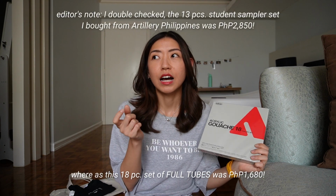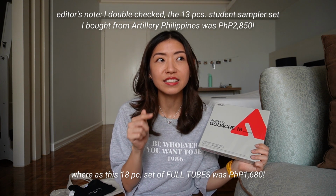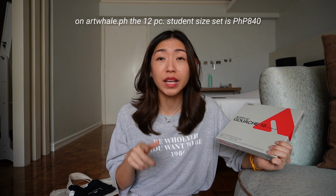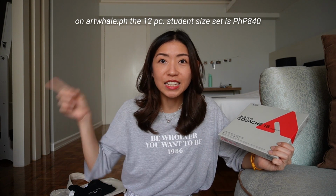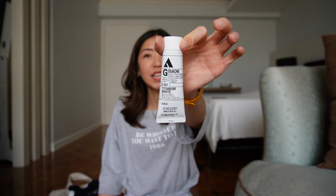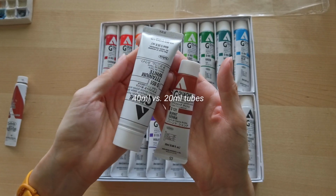For the student set, I bought it locally here, and I spent the same amount I would spend if I got the full-size tubes 18-piece set. I have since found the same set on artwhale.ph for half that price, the same price that they're selling it in Japan, in Sakaido. So if you were interested in getting that set, then I highly recommend checking that out. The only problem is they're always sold out. And I got myself an extra large tube of titanium white because I use this so much. It runs out so fast for me, so I got one of those.